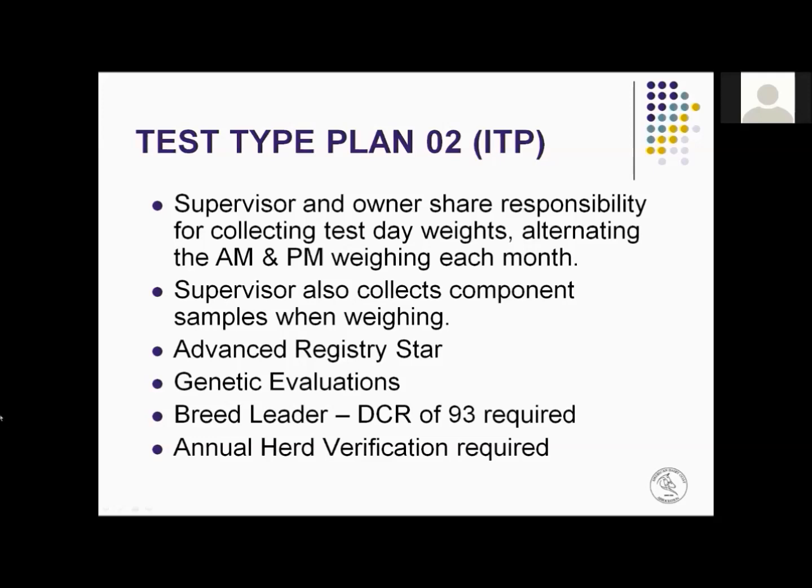All of our other plans are going to require a verification test. And so that's why I wanted to make sure that you knew on the 20 that it's not required. So in the O2, the supervisor and the owner share responsibility for collecting those test date weights, but you alternate it in AM and PM.